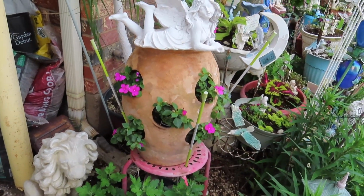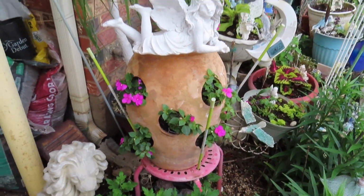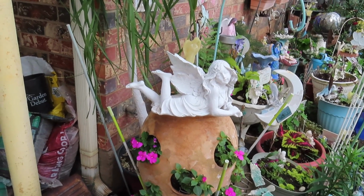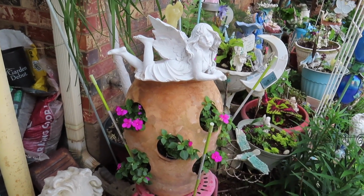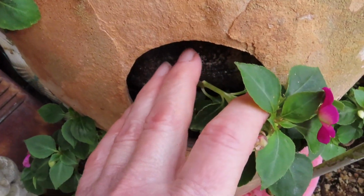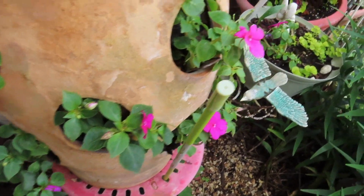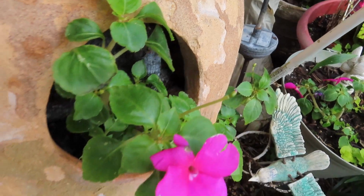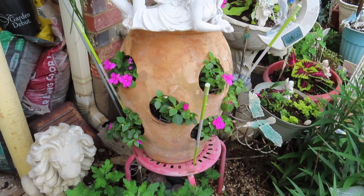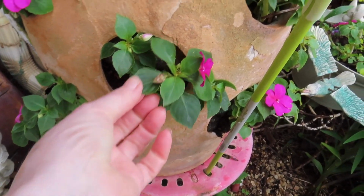Some of these pots have little lips on them to hold the plants in, but this one is an older pot. I've had it for years. What I did was, this is landscaping fabric, weed control fabric is what it's called, to control the weeds. I just lined the whole pot with that, and then I cut little X's, like there and there, so that I could open it up and put my little plant in.